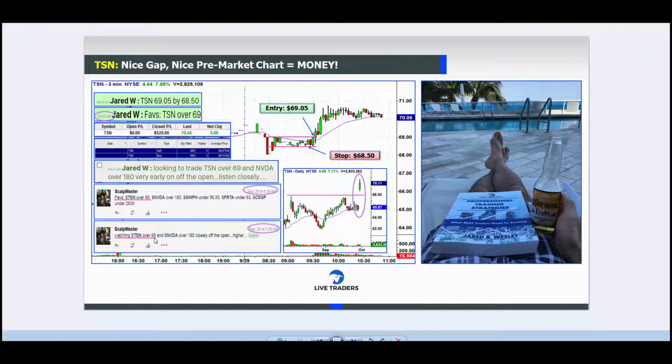Watching TSN over 69 and NVIDIA closely off the open higher. 9:29, so 4 minutes before the market opens, I say I like it over 69. 1 minute before the market opens, I reconfirm my like and love for TSN. Right there in the chat room, faves, TSN over 69. Guys, 9:27, I'm looking to trade TSN over 69.